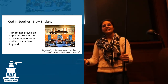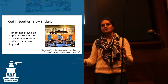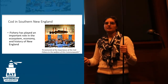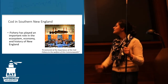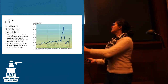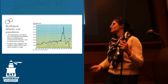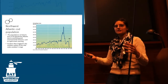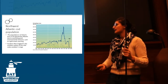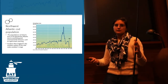And it has also been said that some of the first exports of the first European settlers to New England, back to Europe, were from the cod fishery. So there's a lot of history with the cod fishery here in New England. Unfortunately, the cod population had a huge decline and crash in the 1990s. And they are currently at historic lows. That's due to overfishing and other environmental effects such as rapid ocean warming. And it's also important because southern New England is the southern extent of this cold water predator's range.